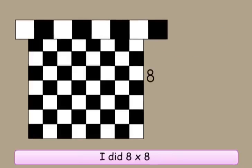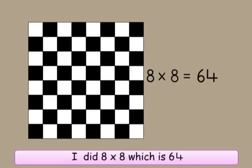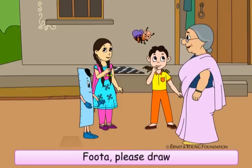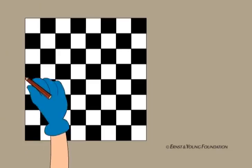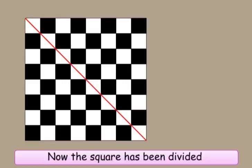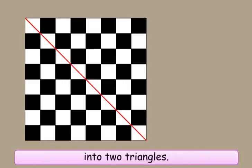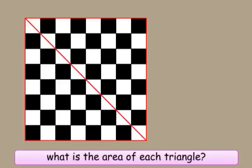I did 8 into 8, which is 64. Good. Putta, please draw a diagonal line across the board. Now, the square has been divided into 2 triangles. So, children, can you tell me what is the area of each triangle?